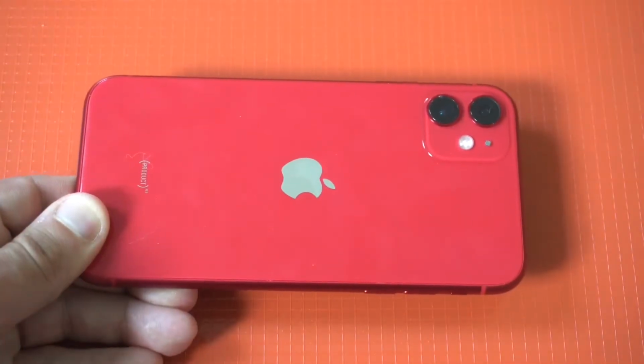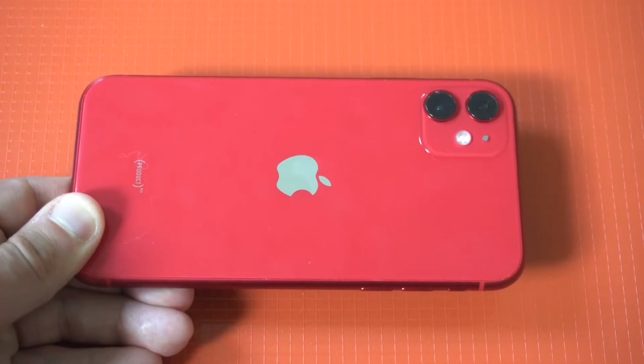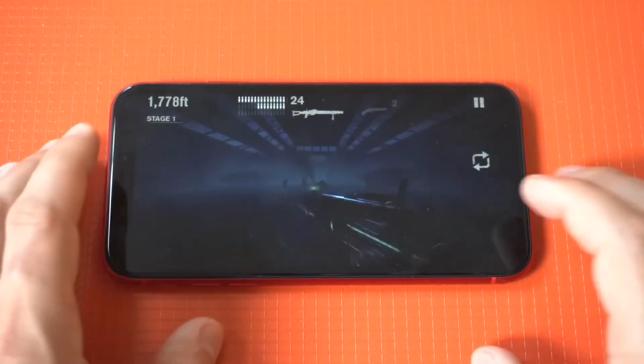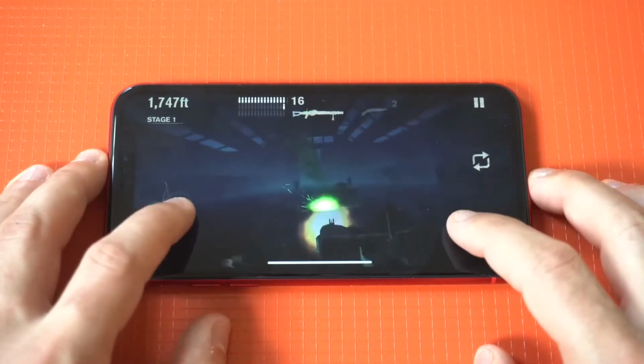Okay, and the last best phone to get under $600 right now is the iPhone 11. Now, the 11 is a little bit more expensive than the SE3, but it's another great option for getting into the Apple universe. It's got a 6.1-inch LCD display, comes in six color options, and it's got a great price.